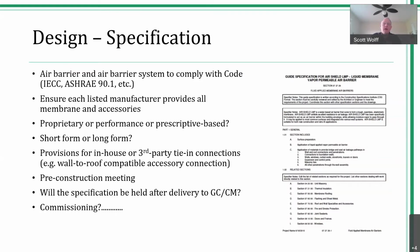Thankfully, most manufacturers are able to provide this. However, there are a small number out there that do defer to another manufacturer for their sealants, possibly another manufacturer for their primers. So it's much better when everything is allocated from one manufacturer.